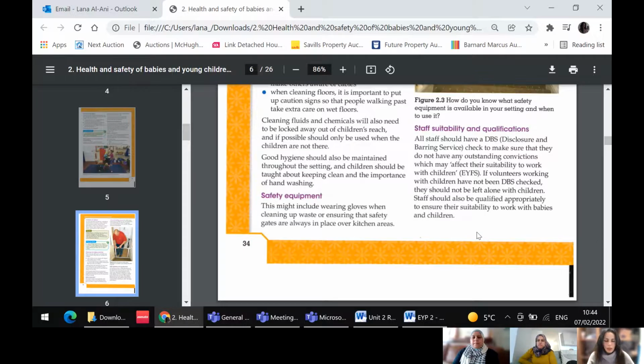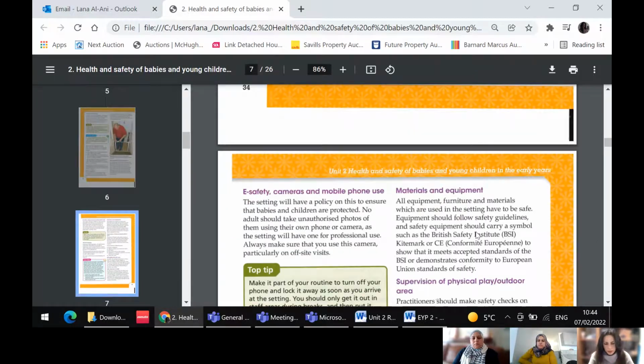Yeah. Now, e-safety, cameras, mobile phone use. Can you explain anything about them as well? Yes. We're not allowed to take pictures or photos of the kids because it's not legal. Just with a private camera used inside the setting.